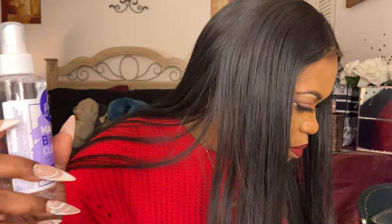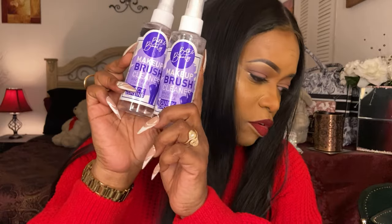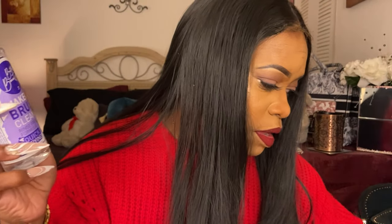I have the other bottle in here. Like I said, I have 2. And they're very affordable. So you can just go to Dollar Tree and just pick these up in the makeup and beauty section. And for $1.25, you can't beat that. So I got 2 of these.